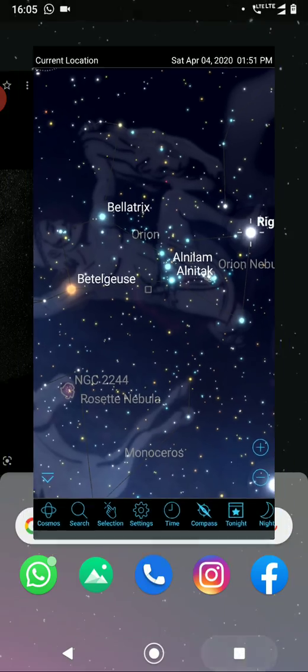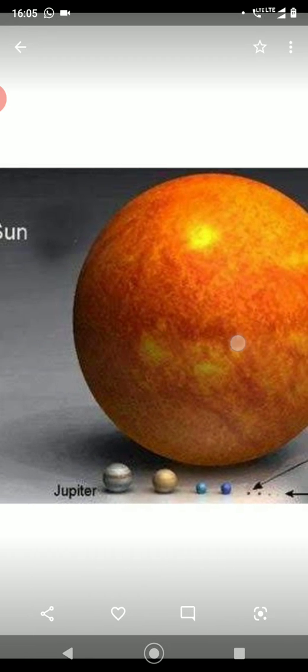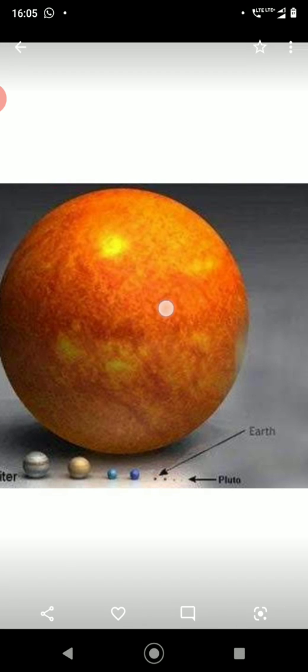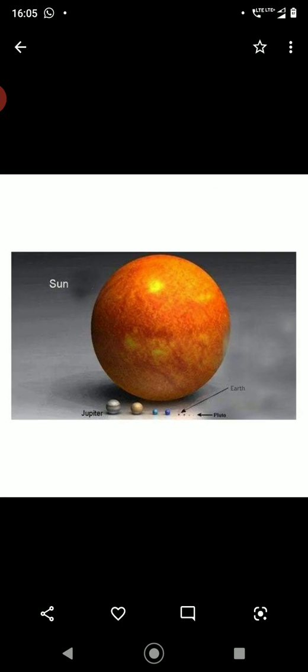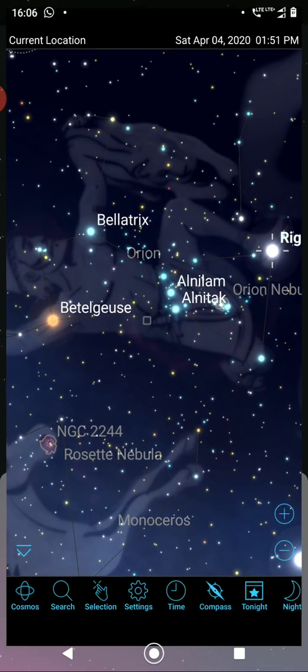So let's quickly compare them. In order to understand the size of those stars, let's first understand the stars in our solar system. The Sun is one of the stars in the solar system, and this is Earth, and this is Sun. If you see, we need to pile up 109 Earths to achieve the size of this Sun. Now we will take the Sun as a measuring unit to understand the size of Rigel and Betelgeuse. Sun is here, and we need 35 Suns to form the size of Rigel, and we need 1300 Suns to form the size of Betelgeuse. Imagine the massive size of these stars. However, they look very dim in the night sky, but they are really, really massive.